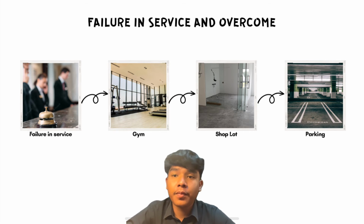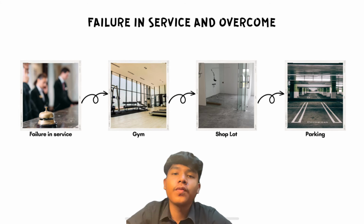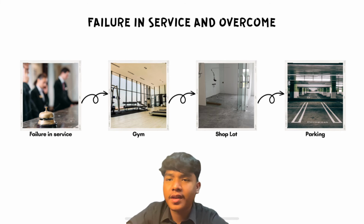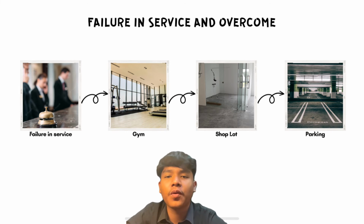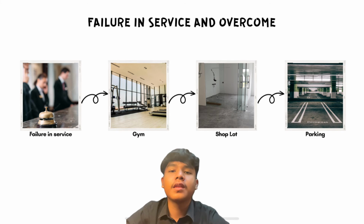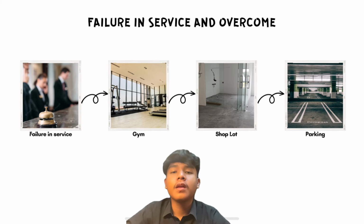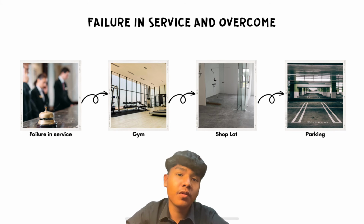Okay, the second point is the gym. Among the failures of the service provided by Imperio Residence is the gym, which has been closed, and to access the gym, the walkway is quite dark and hidden. It is also not friendly to access. This is because the building services are not fully completed and are still in the process of being completed by the developer. Therefore, the authority can provide or install lights in public areas to avoid a bad evaluation of Imperio Residence.